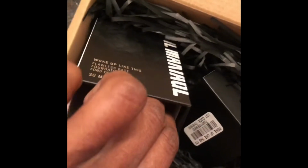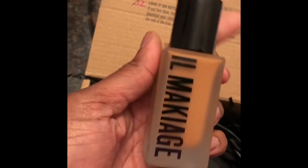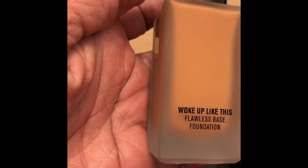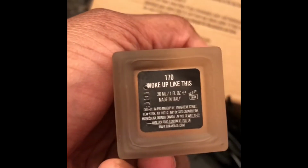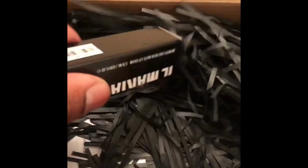And as you can see, I'm taking it out the box and I'm just showing you how it looks. I love the packaging. It's very nice. And hopefully it gives me that flawless finish that I'm looking for. So it has a pump, and this is me. And that's me comparing it to my face.